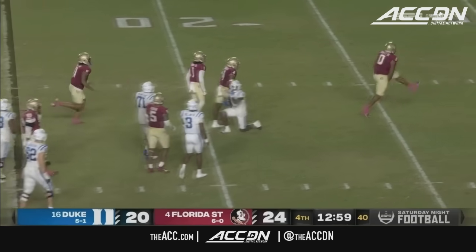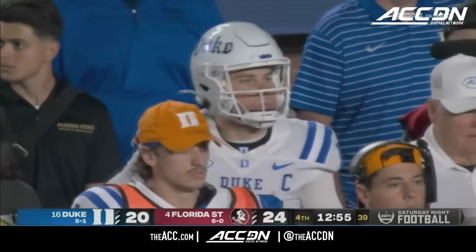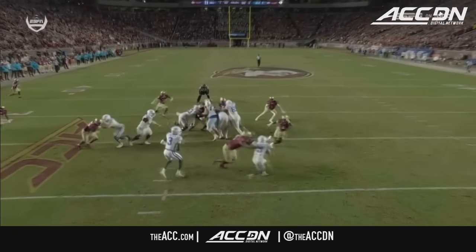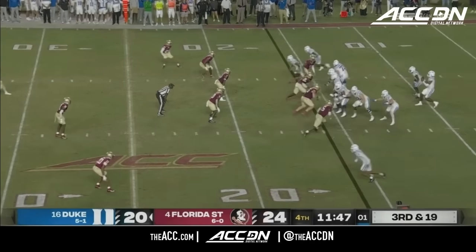And they're all over the running game. Jaquez Moore dropped by Fabian Lovett for a 4-yard loss. Communication issues right here. The left guard, McIntyre, who's had a great night. Just a rare mistake by a great offense.